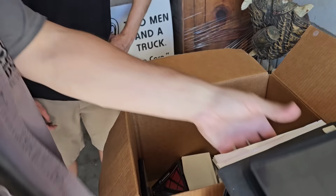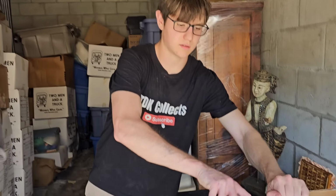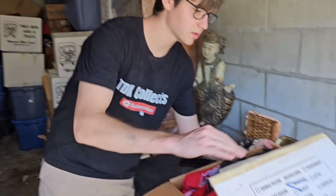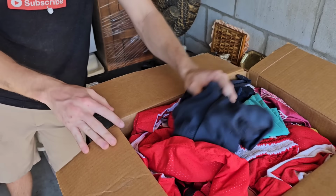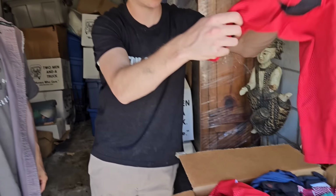All right. You got another box. Show us what's in this box. Let me get this one out of the way. Oh my gosh. I think this is the box. Jeremy, we found the jersey. Is it the jersey? Look at this. This is a jersey.